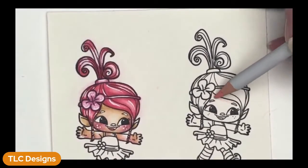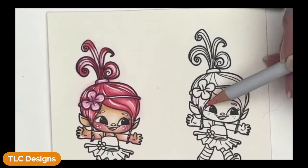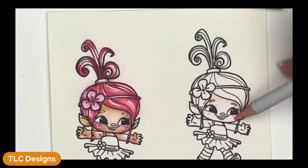This is really super creamy, James. You would probably love this watercolor set because it just feels like butter when it comes out. I'm just going to color a little bit from the edge. But it's a paint, not a pencil. It's a paint, yes.